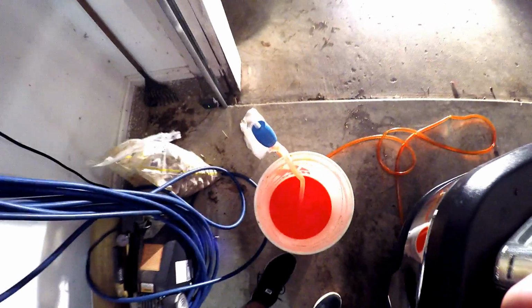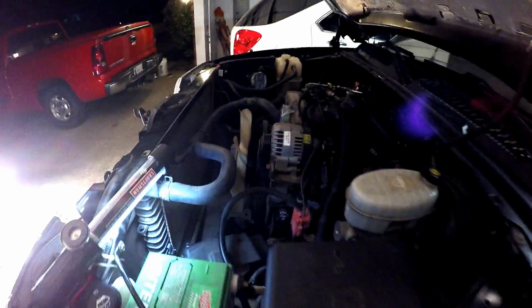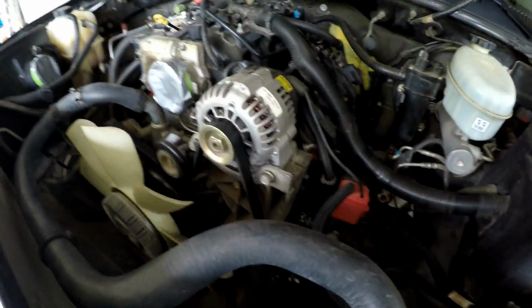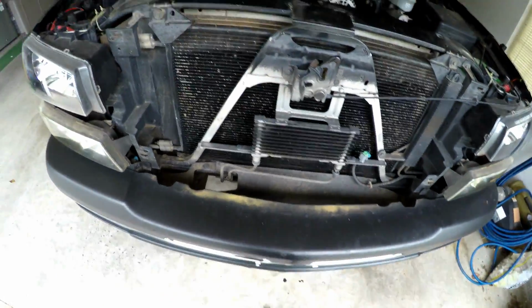So you'll see, the next thing you see will be in the morning with more light so you guys can see better. So guys, it's the next day. It got too dark last night, so I stopped. I'll show you kind of our progress. We got all this stuff out of the way so I can get up on here when I'm pulling it. It just kind of creates access.